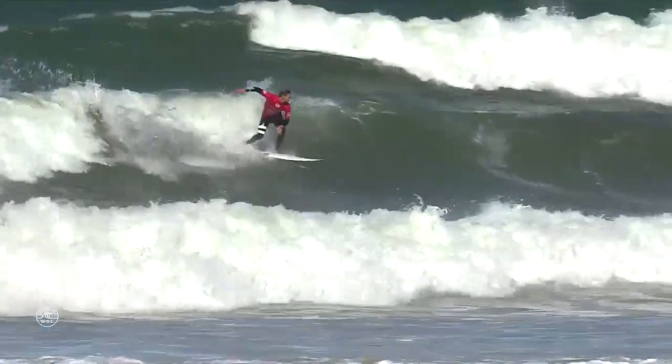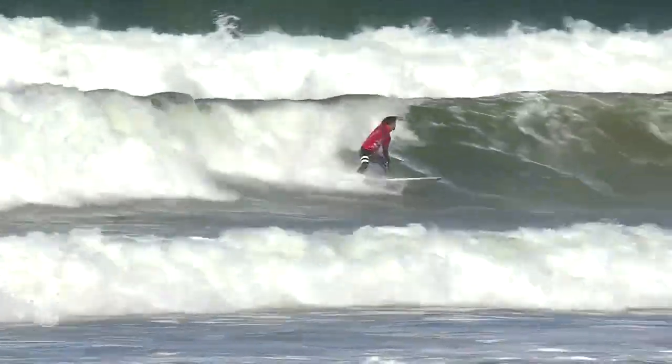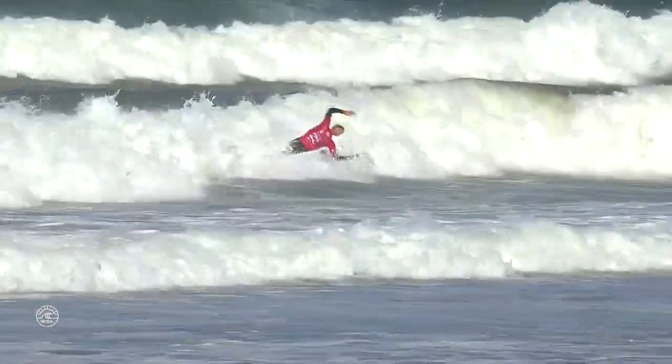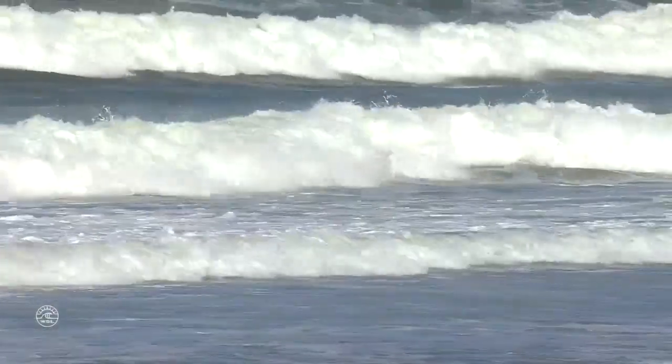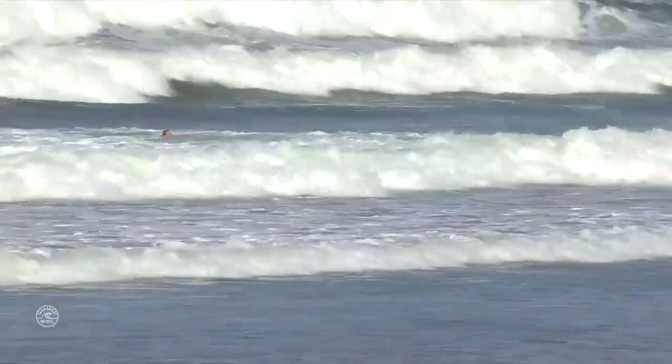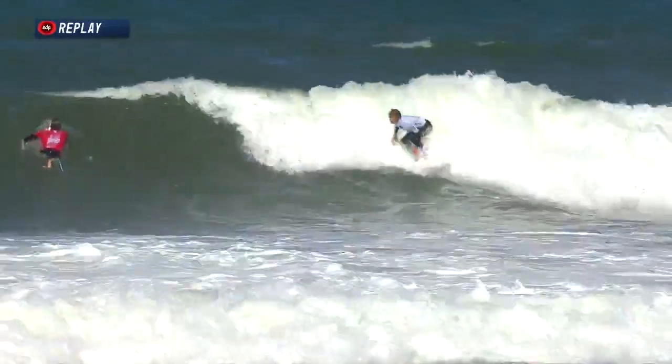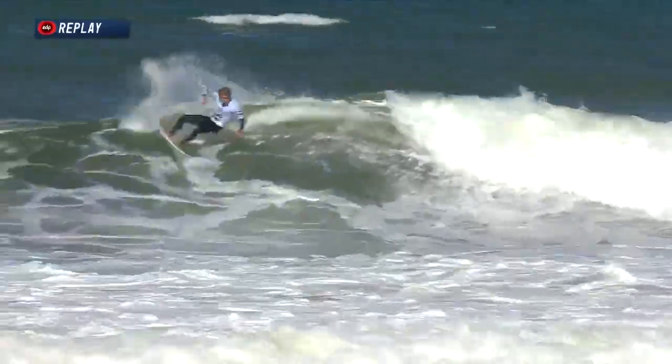Simpson on the backhand this time. Nice flow through that section and a little bit of release in the tail from the final maneuver. So Brett Simpson, he's clawing his way back into the heat. He's currently in 4th place. Let's take a look at this for Tanner Hendrickson. Nice release out of that first maneuver.